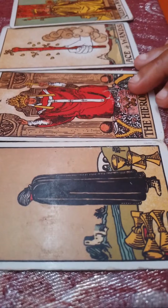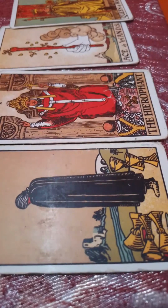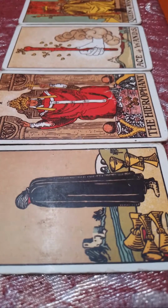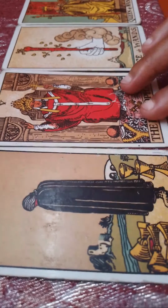So they could be a counselor, they could be a religious leader, they could work in a church or something. This person could be an athlete as well. This person could be a creative as well. Funny that, because I was saying about self-expression and so forth. This person could work for charity, is what I'm picking up.